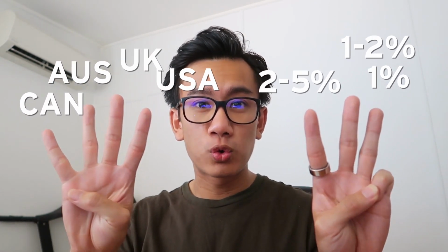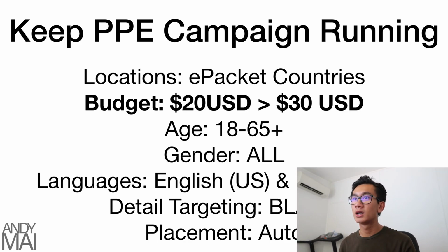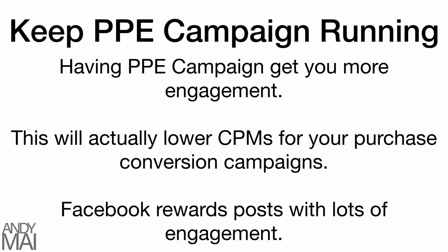So you would have 12 ad sets at $10 each in total. And that's a scaling process. Day 4 to 5. You want to keep the PPE campaign running, locations, everything basically the same, and you want to increase the budget from 20 USD to 30 USD. Now, why do you want to do this? Having the PPE campaign will get you more engagement. This would actually lower the CPMs for your purchase conversion campaigns because Facebook rewards posts that get a lot of engagement.